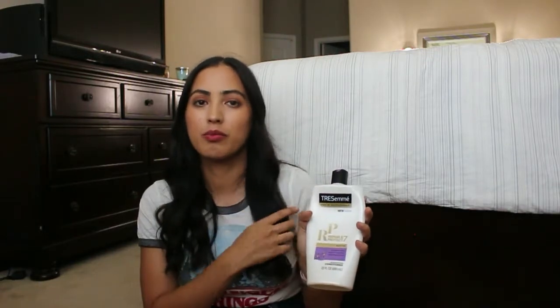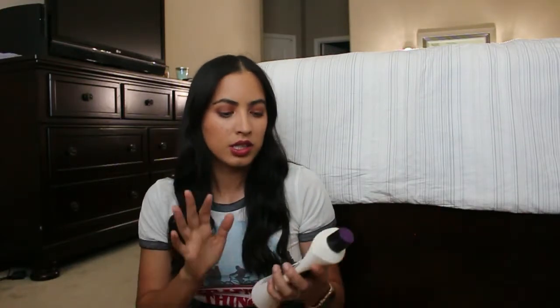But I do feel like this, it says Repair and Protect, and I do feel like this has actually been pretty protective of my hair. I haven't cut my hair in, I think it's already been like 4 months, and I straighten my hair almost every other day, and honestly I don't even have any split ends yet.